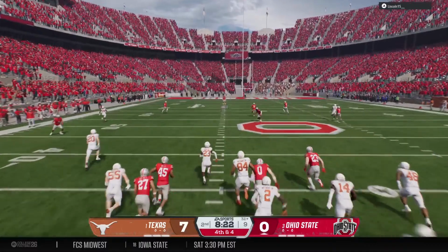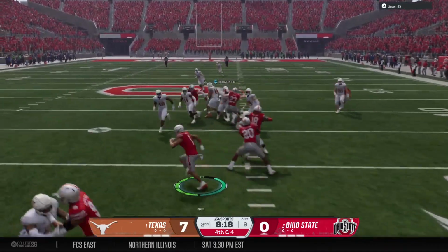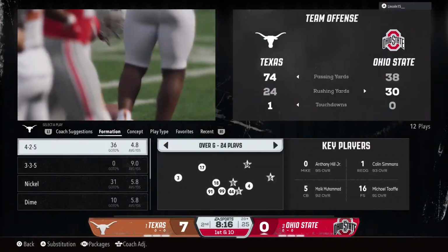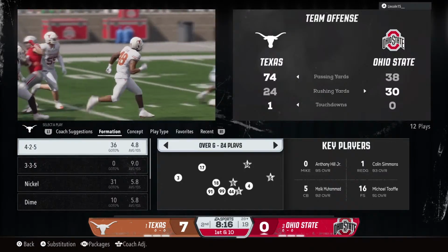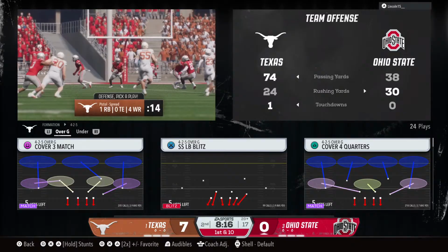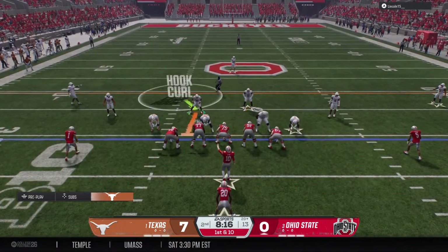And at 4th down, they'll punt it away here. And here's the return. And the returner brought down by the coverage team. First play of the drive now coming up from the 29.